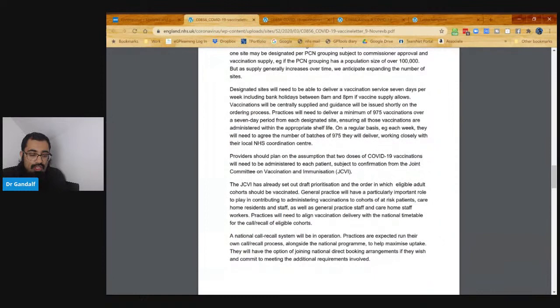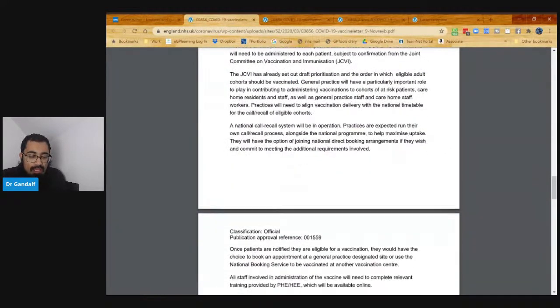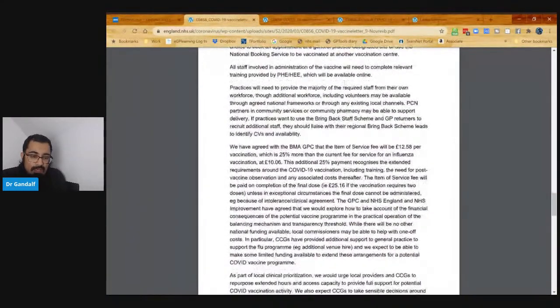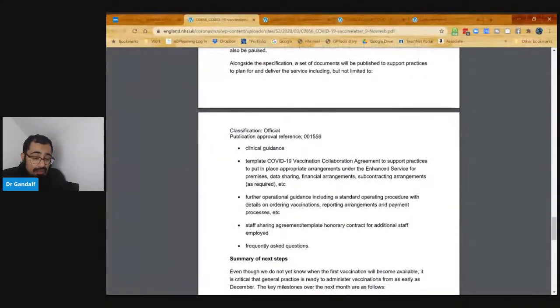It does also suggest that you can repurpose elements of extended hours and extended access to support the delivery mechanism of this. And that is pretty much the first letter. As I mentioned, if you wanted the headline details, it is all pretty much in this letter, as you can see here. I think it's important to at least have had a read of this one.